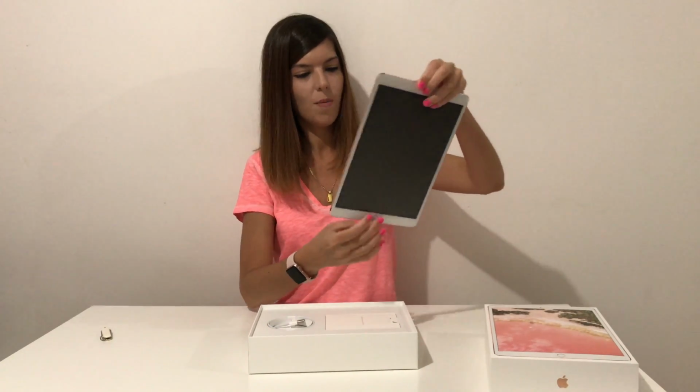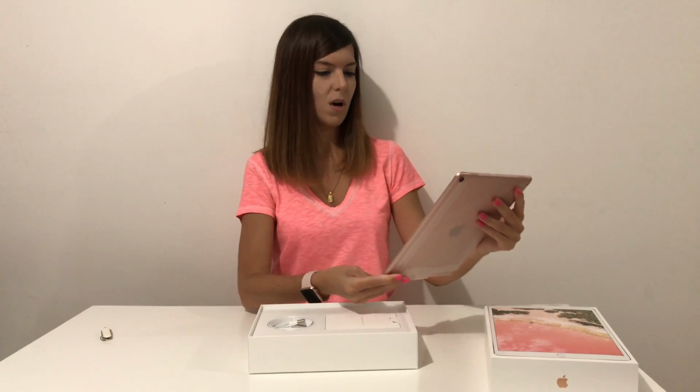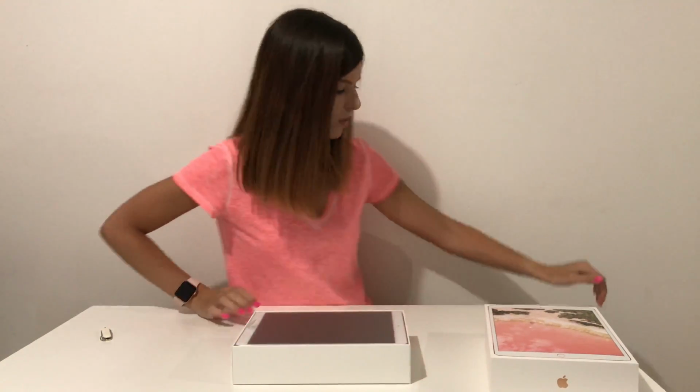There it is. Oh my god, it is the same. Yeah, it's basically... Wow, oh my god, look at that screen. Okay, there we go. Let me make sure that I'm still recording before I just talk to myself.